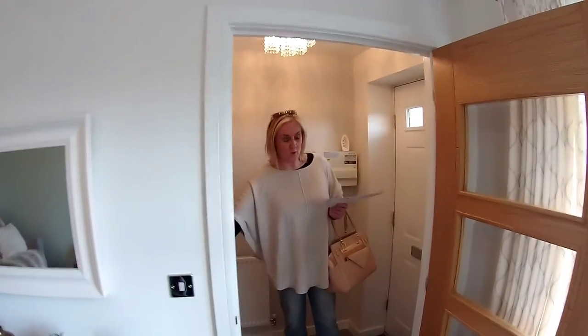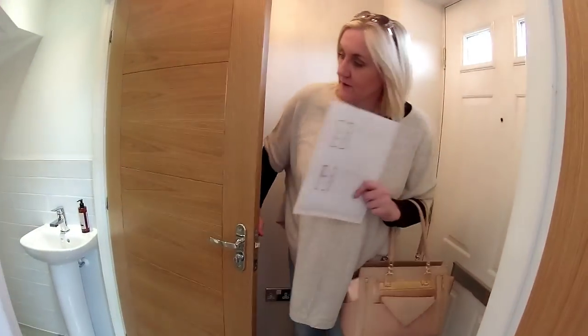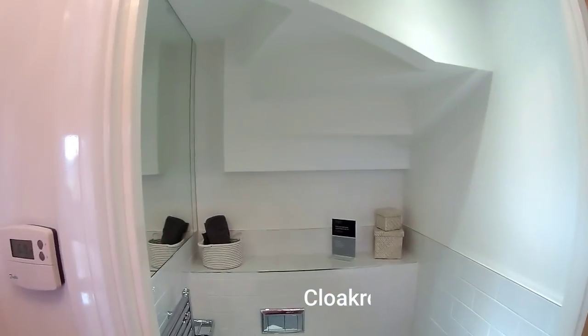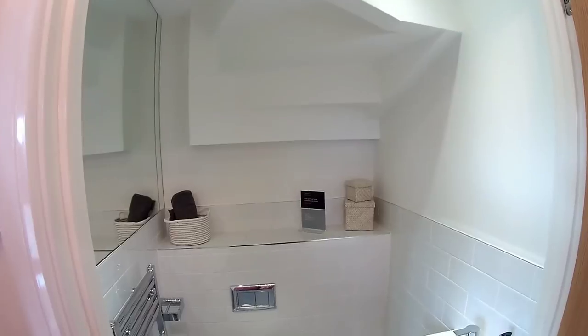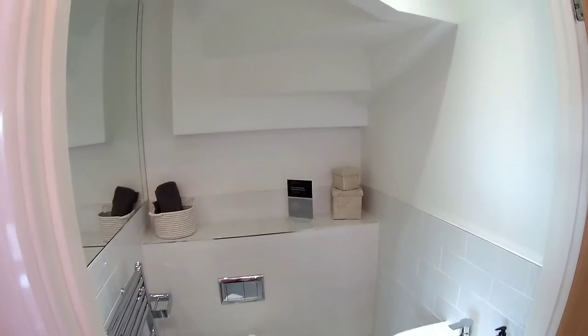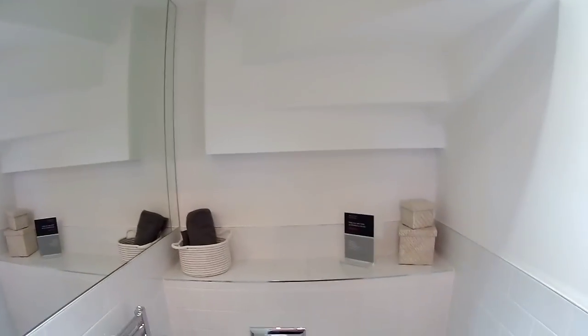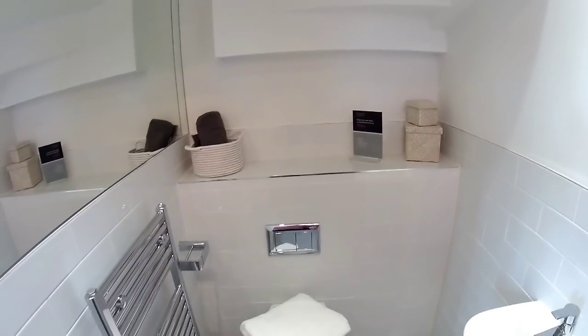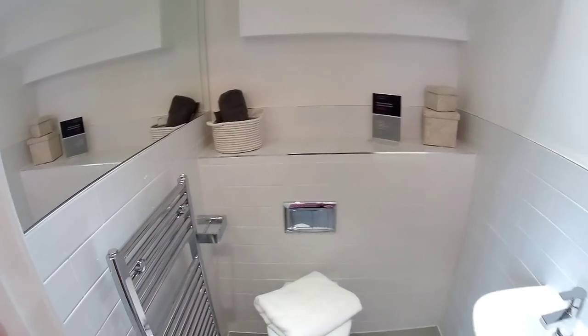This way, first of all. You've got your downstairs cloakroom as you come in the front door. That's actually nice because it's built into the volume of the stairs, isn't it? Yeah, and they've got a little plaster, and you've got a nice mirror there as well. Obviously, what's optional and what you get is down to the sales negotiator. But it's got a nice little towel rail with it. There you go.